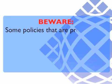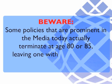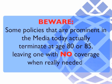As you are choosing a plan or a policy, be sure that you know what you're getting. There are several plans out there which are prominent in the media which actually terminate at age 80 or 85. So be sure, if you want whole life, that you're actually getting whole life.